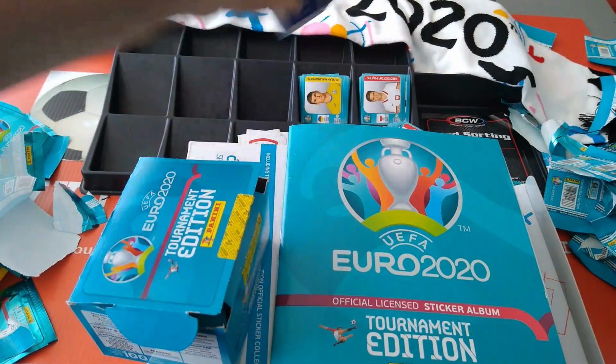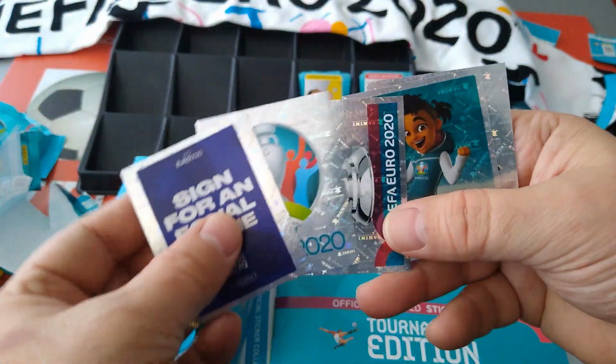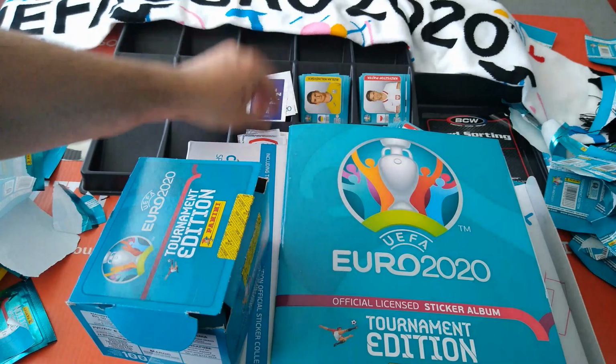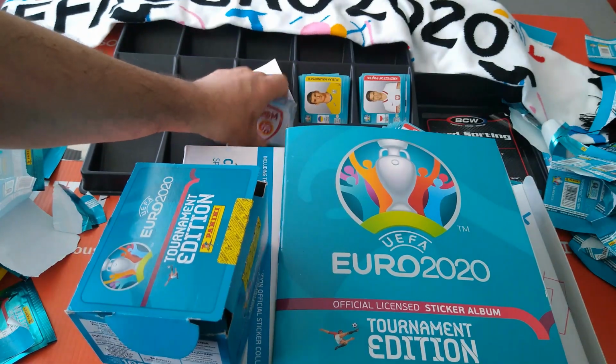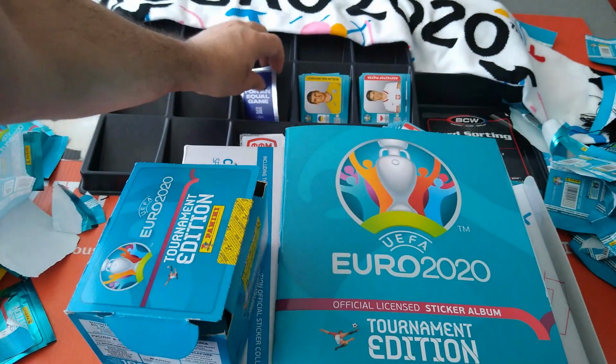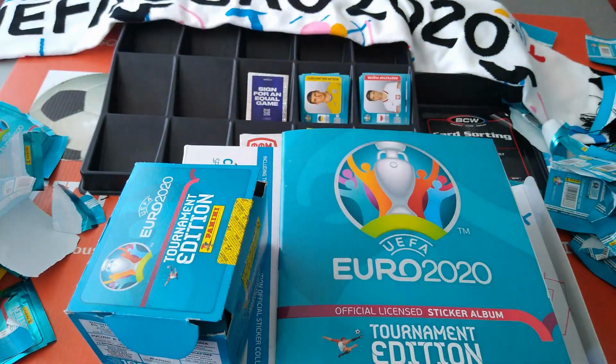Not bad at all. We're missing one part of the trophy. Not bad. And here's all the shinies. All the badges.